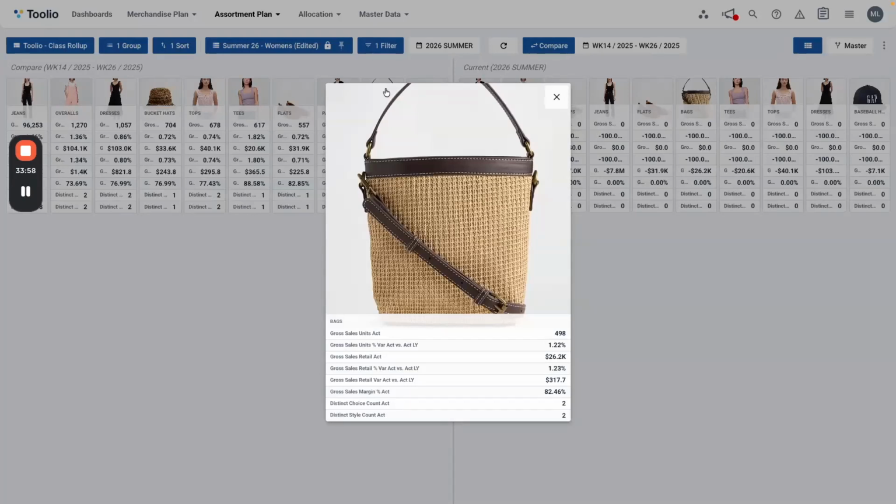Assortment planning in Toolio transforms your product strategy into a time-phased execution plan. Because our modules are modular, you can implement the specialized toolkit to refine your assortment today with the option to connect it to the broader Toolio ecosystem whenever you're ready.